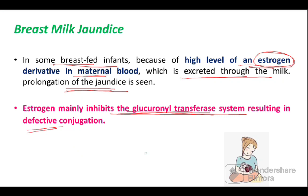So, these are the two different types of physiological jaundice. One is neonatal jaundice, where there is increased destruction of RBC and an immature hepatic system, causing a rise in unconjugated bilirubin levels. And the other is breast milk jaundice, where there is prolongation of the jaundice because of the estrogen derivative that inhibits the enzyme glucuronide transferase.